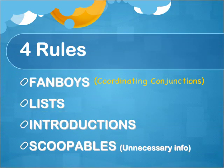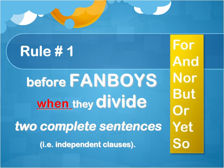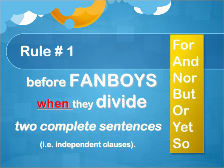The 4 rules that we're going to talk about are fanboys, lists, introductions, and unnecessary information, which we will call scoopables. Rule number 1 is fanboys. Fanboys are words that we use between 2 complete sentences. When we use these words between 2 complete sentences, we must use a comma before them. Fanboys is an acronym that stands for for, and, nor, but, or, yet, so. The first thing you need to do to master this rule is to memorize those words.